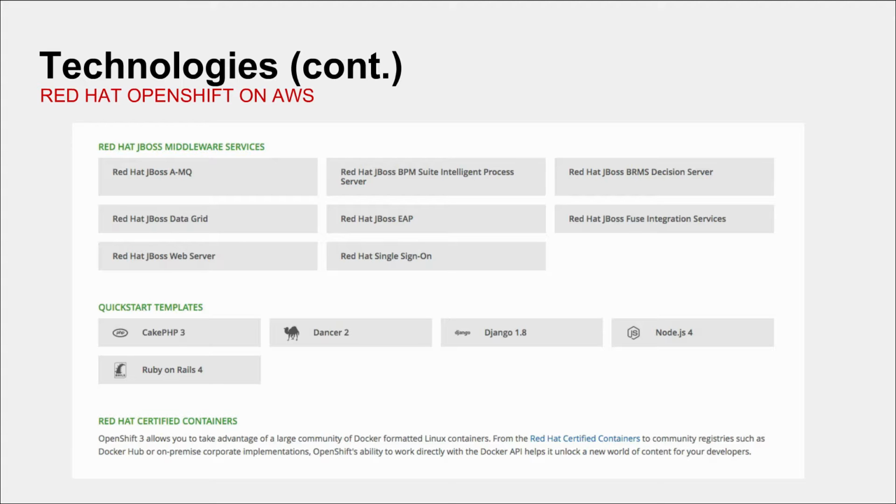OpenShift allows you to take advantage of a large community of Docker-formatted Linux containers, from the Red Hat certified containers to community registries such as Docker Hub or on-premise corporate implementations. OpenShift's ability to work directly with the Docker API helps unlock a new world of content for your developers.